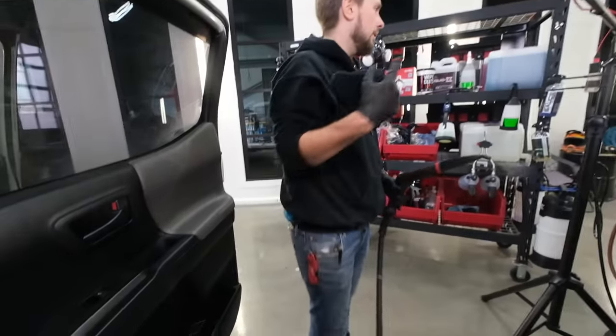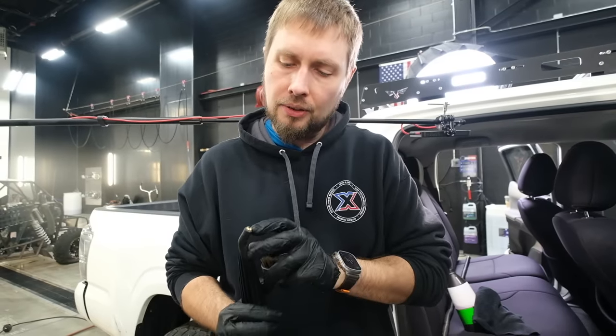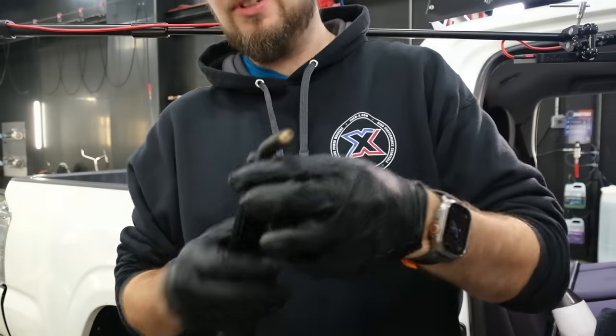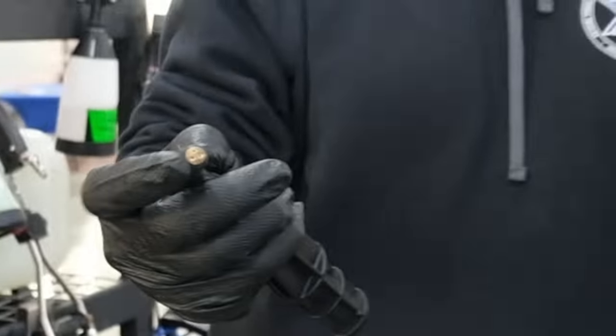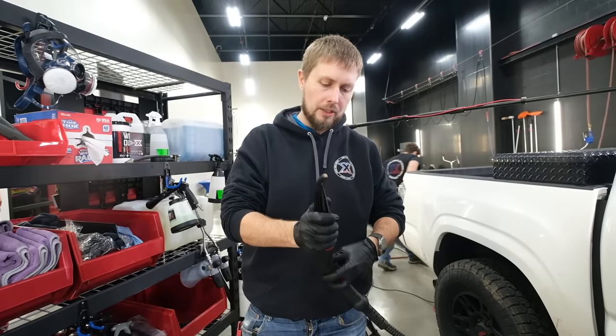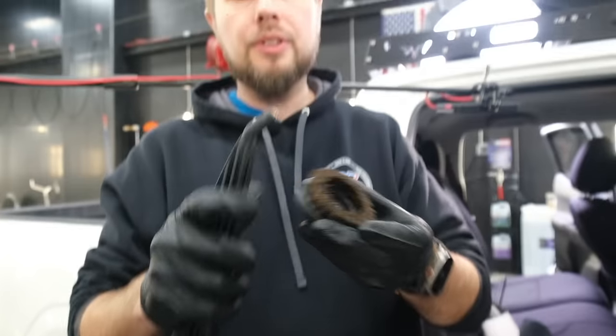All right, I think we're in a good spot to clean the seat. I don't think I really want to use the straight up jet for the steam on this one. It has another one that's got three jets that spread it out a little bit, so it doesn't have as much impact in one spot. So this is like a boar's hair brush attachment.